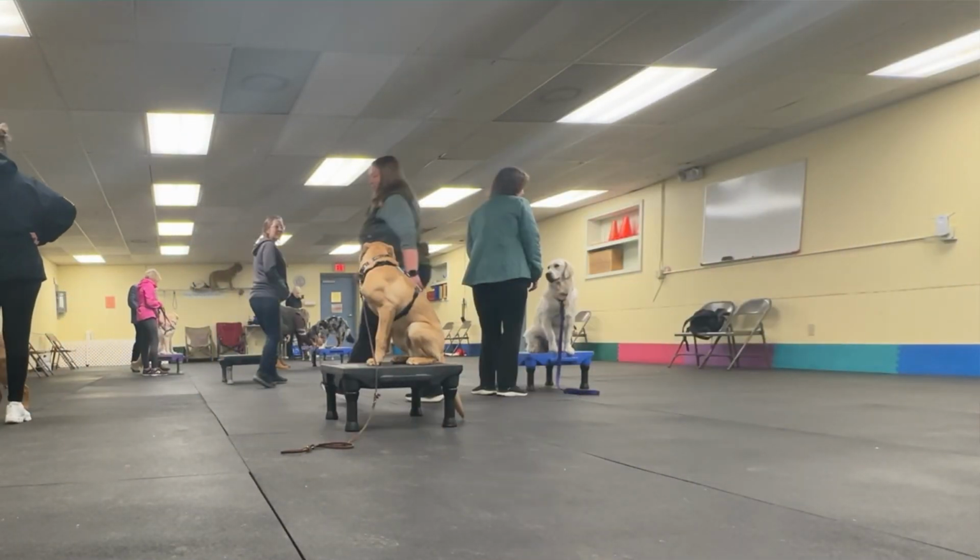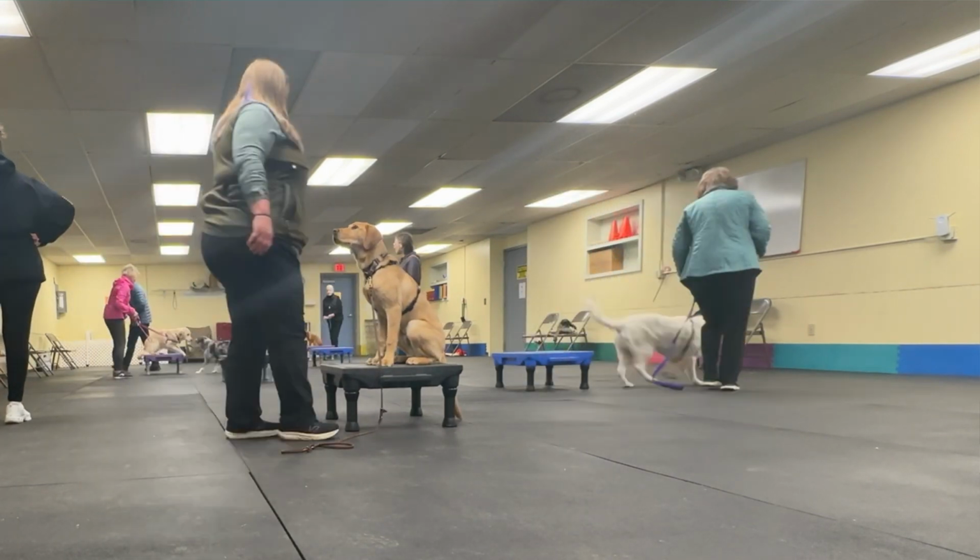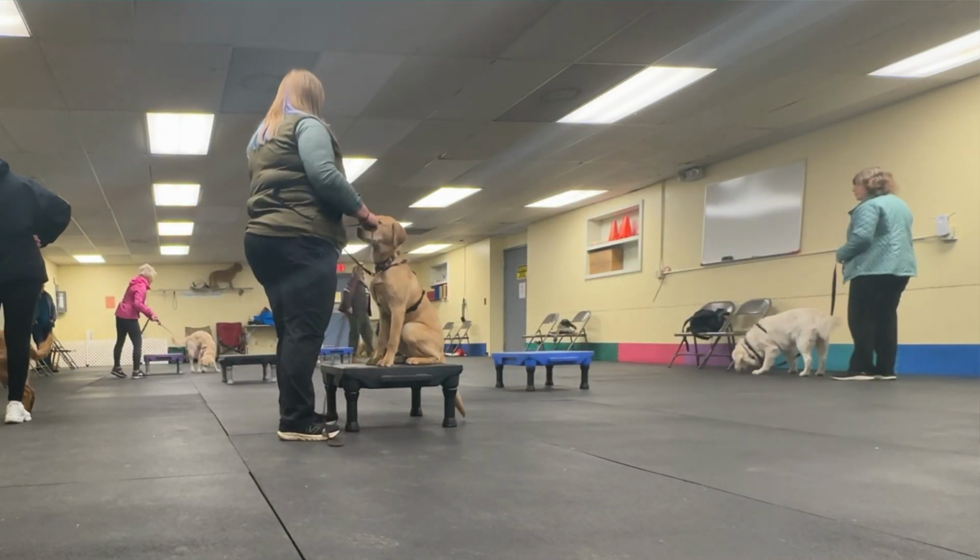I know how to train a recall or a stay or whatever, but the value is being in that classroom environment and also having the help, because when you go to a class, there's typically at least a trainer and sometimes an assistant, and usually they'll do activities like practicing polite petting, coming up and petting the dog while you're in a stay. They might hold your dog to practice recalls, put distractions out, that kind of thing, where you're getting a lot of bang for your buck as far as practice goes.